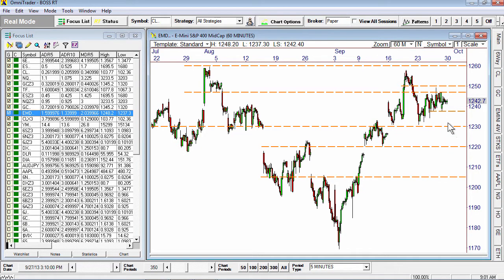Now if we get a downside push here and break to the downside, 1220 is the first easy target, and that's the first major support level that comes up, and then 1205 is the next significant support level along with that 1200 round number.